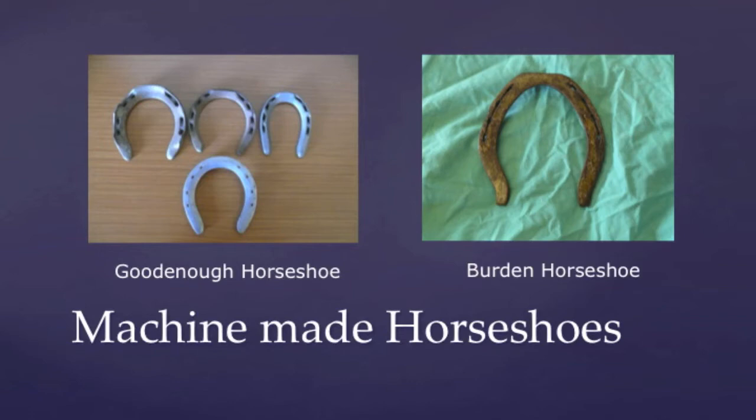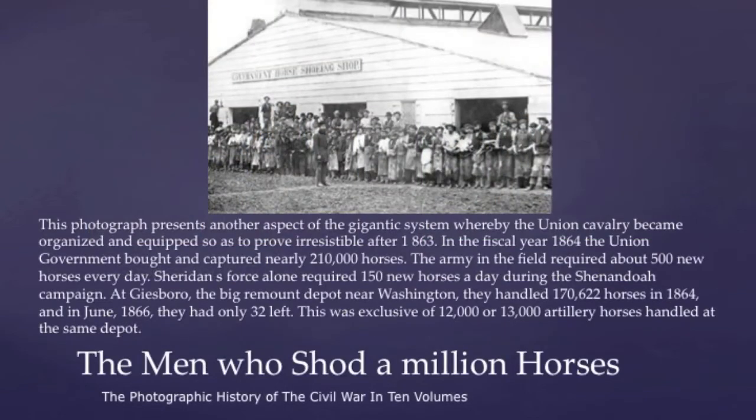And later, through the end of the Civil War, the development of this shoe, in addition to some of the other companies, is a shoe called the Good Enough shoe. And we'll talk about that one quite a bit later. By the end of the war, about 90% of all horseshoe production was machine-made shoes as opposed to being fabricated one at a time by a blacksmith. And this gave the North a tremendous advantage.